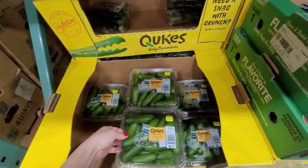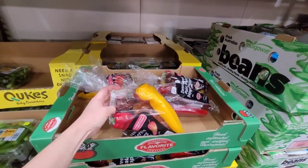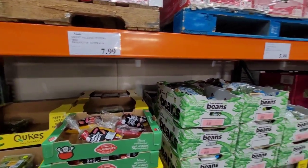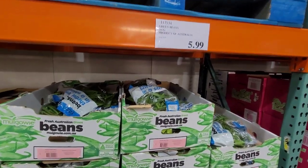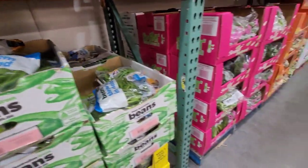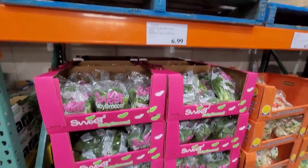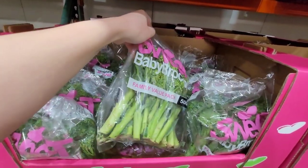I know a lot of people get these baby cucumbers there. They have capsicums, as you guys can see. The baby cucumbers are $10 for a whole box, which has a kilo in there. And these green beans, I think they're 500 grams. If I'm going too fast, guys, just pause the video so you can have a closer look at things.